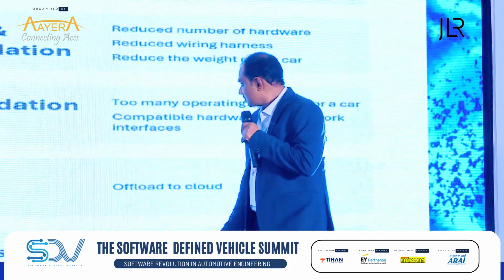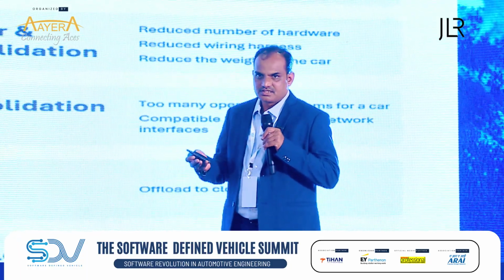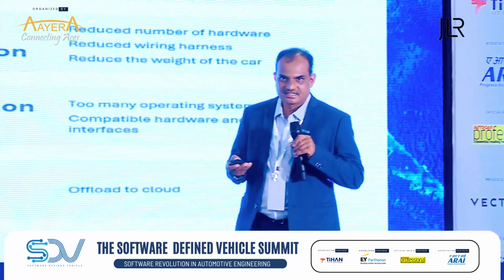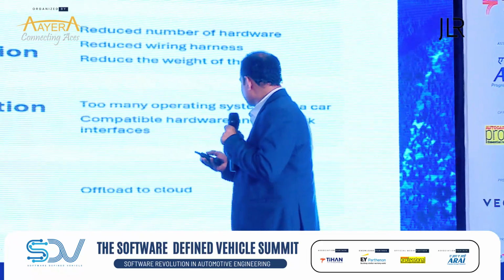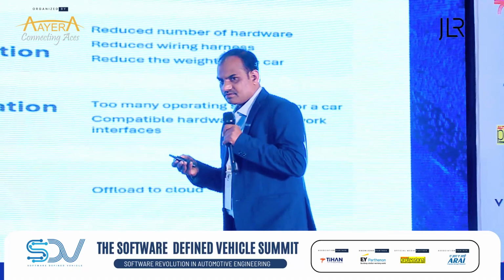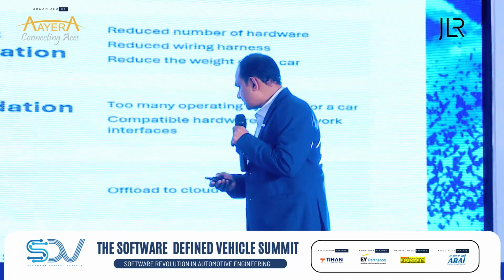Also, Radha mentioned software consolidation. There are so many variants of ECUs and so many variants of operating systems. By bringing it together and having one common, simplified operating system, we should be able to port our different features across different compute.